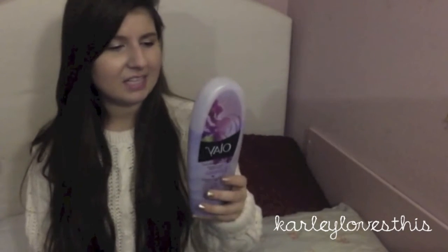And then for body wash, my favorite has been the Olay Luscious Embrace. It's the purple one. I love this body wash. I have the pink one too, but I really like how the purple one smells. And I've already gone through almost a whole bottle of this, and this one is already a quarter of the way gone. I use this all over, and sometimes I use it to shave too. I have super dry skin, and this really has been helping with that.